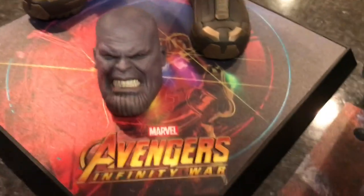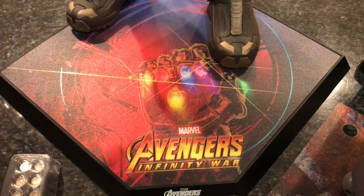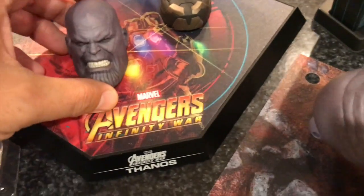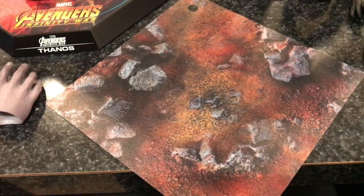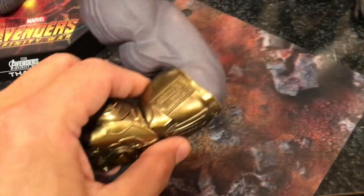So there's the base. I love the base. Let me show you this thing. So the base has the Infinity Gauntlet there, Avengers Infinity War. You can actually put another piece on the base, this rocky piece, I guess that's from Titan, if you want to simulate that battle.